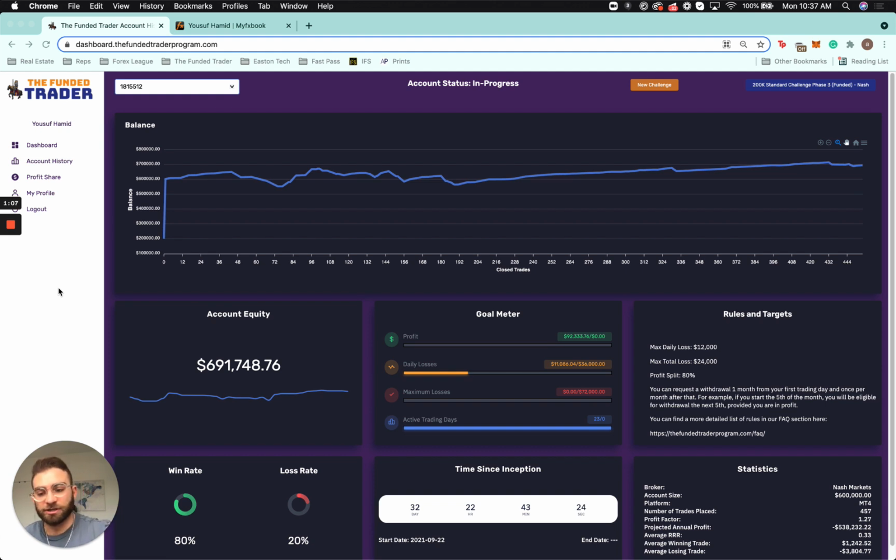So just to look at our dashboard, we can see this person is up 91,000. At the peak, I believe they were up about 113,000. They do have a 600K account. They passed three 200Ks, and then were able to get the 600K. I do believe they did several challenges before they achieved this 600K account.